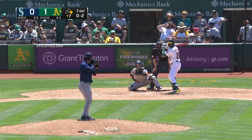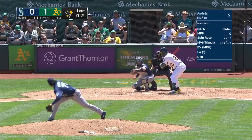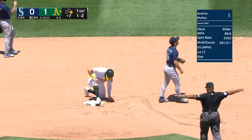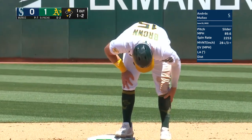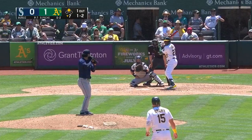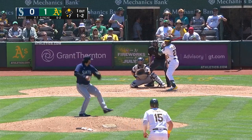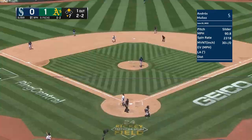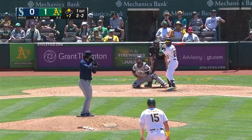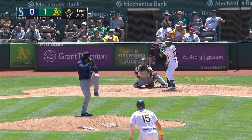Chad Fairchild. Brown runs. Throw to second base. Not in time. Stolen base for Seth Brown. A way to get dirty up and hold on to that bag. Little deke job by Luis Torrens.